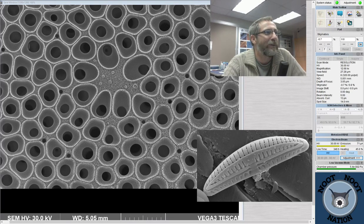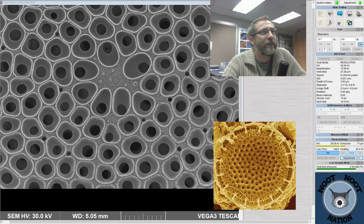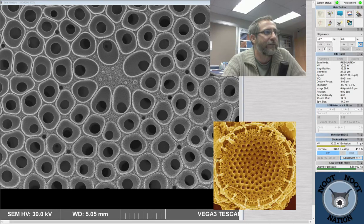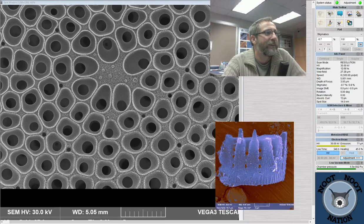Getting a 3D vibe, and all of these are flat, or are these flat? They're very three-dimensional. So loculate areoli are very three-dimensional.